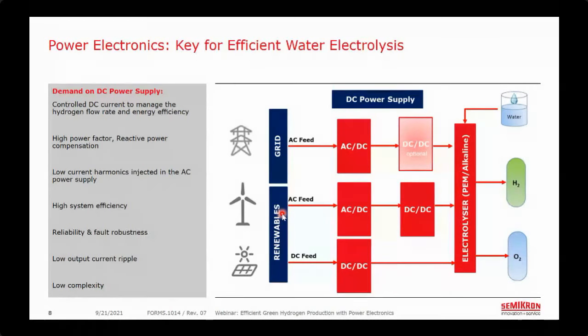So we see different topologies depending on how the electrolyzer is connected. If it is connected to the grid, then you have an AC-DC converter and sometimes, optionally, a DC chopper. Or if it is connected to renewables directly, then for wind you have an AC-DC and a DC chopper, or if connected to solar directly, a DC-DC.